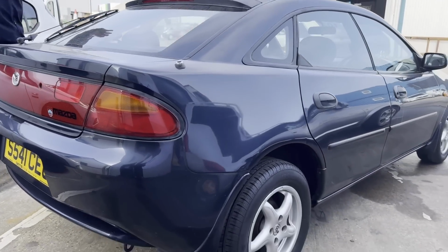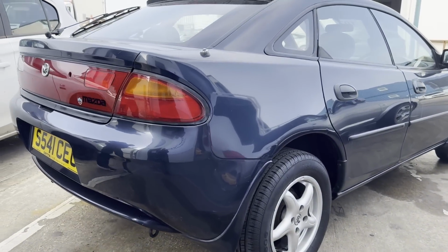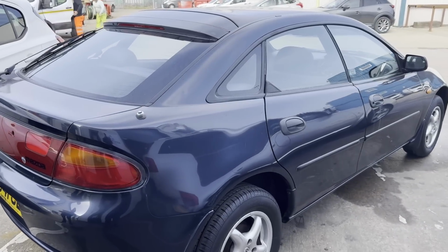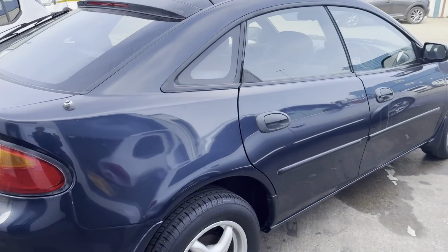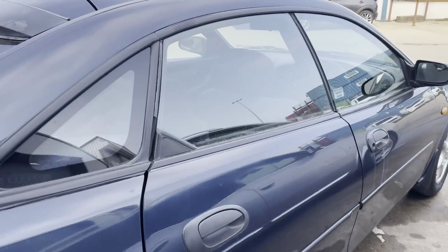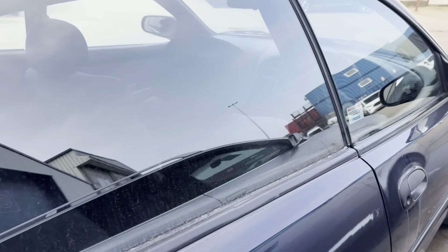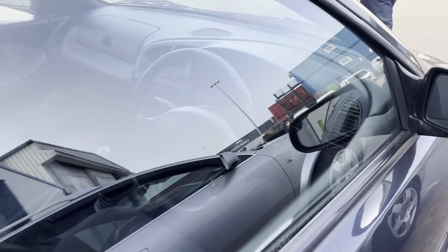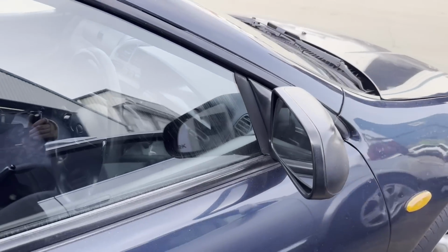But look at it, look at the coupe styling on the back. And it's not going to cost an awful lot. It's got an MOT till September 2025. And I love that a lot, simply because no one else has got one. If you're looking for something inexpensive to buy, have some fun with over the summer, or drive home from the auction, there you go, lot 102. Put that one on your bingo cards.